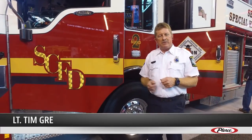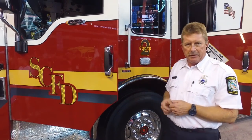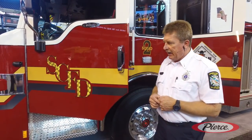Good afternoon. My name is Tim Grenz with Seminole County Fire Department, and we're here showcasing our new heavy rescue, Squad 2. It's built based on a Velocity 84-inch chassis, and we've got a lot of neat things we want to show you.